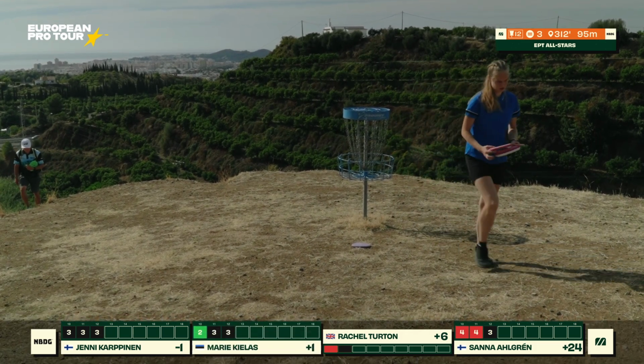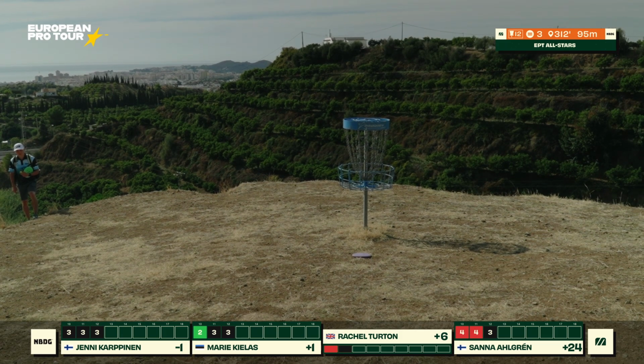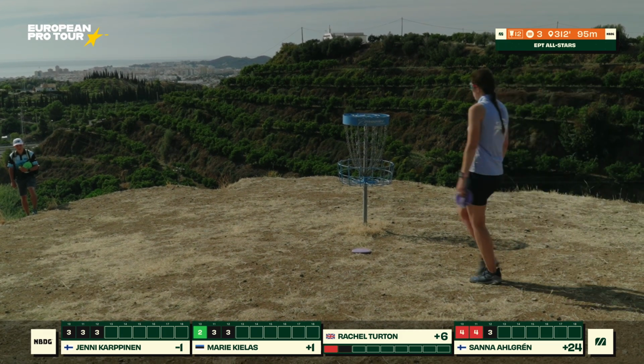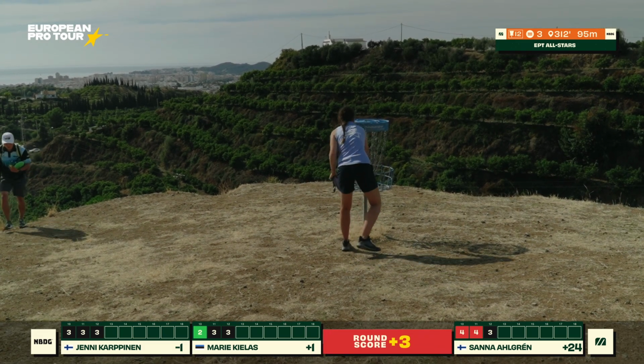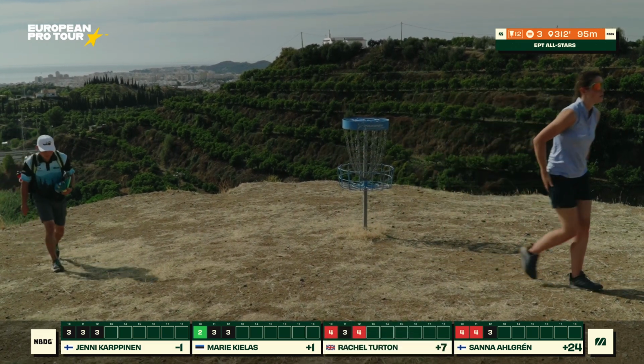And Marie as well, as we look to put together 3 pars and I believe the bogey for Rachel here. Left herself just a little bit longer out than she wanted for that par putt and a touch low on the green.